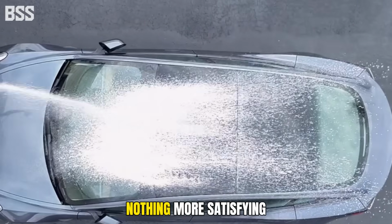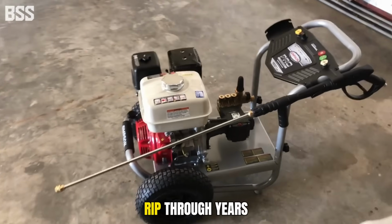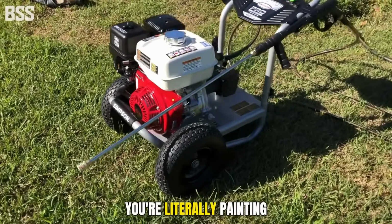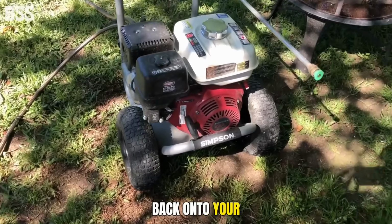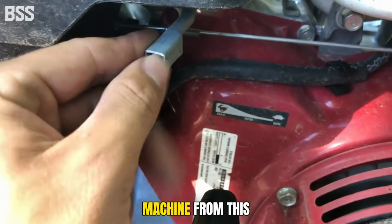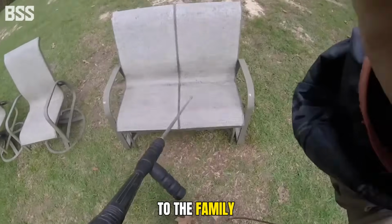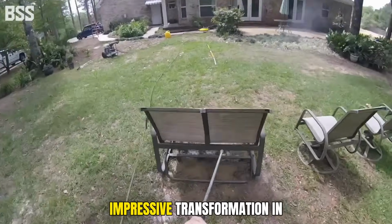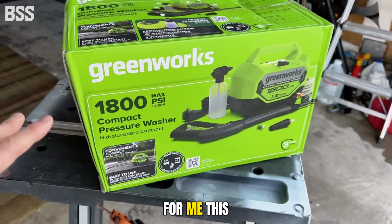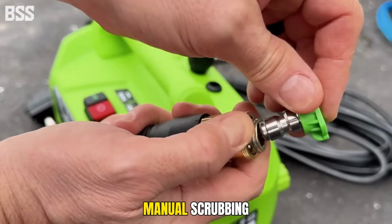There is honestly nothing more satisfying than grabbing that wand and watching a high-pressure blast rip through years of stubborn dirt in a split second. It feels like you're literally painting brand new back onto your house. Instead of dropping hundreds on a pro cleaning service, a mid-range machine from this Springfest sale will handle everything from your driveway and fence to the family SUV. You're going to see a highly impressive transformation in your curb appeal after just 15 or 20 minutes. For me, this is a total lifesaver that saves you hours of back-breaking manual scrubbing.